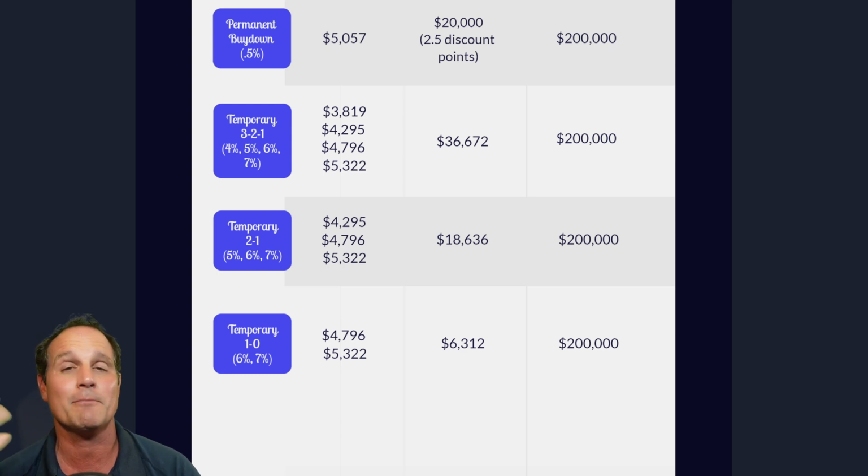So when you hear a temporary buy down, you hear a buy down of 3-2-1. And there's a lot of builders out there right now that I hear are offering the 3-2-1 buy down. That means the first year is a 3% discount on the interest rate. Second year is a 2% discount on the interest rate. Third year is a 1% discount on the interest rate. Fourth year, the interest rate goes to what the full interest rate would be.